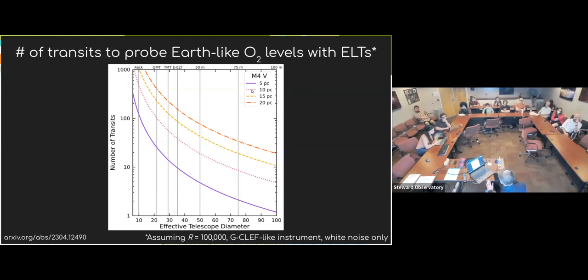So for example, if we had an Earth orbiting in the habitable zone of this M4 star at 10 parsecs, it would take about 100 transits to do this with the GMT. A little bit better with the TMT and ELT, but it's still going to take a lot of transits to do this kind of work. Much larger aperture telescopes would be able to do this in fewer than 10 transits, closer to 5 transits if you had a 100-meter telescope.